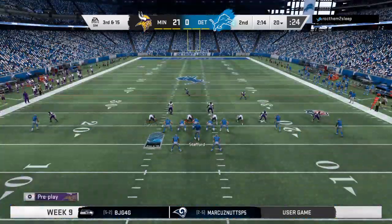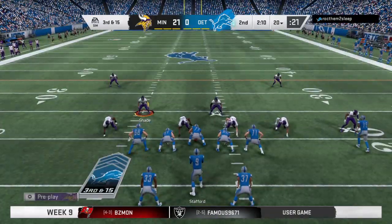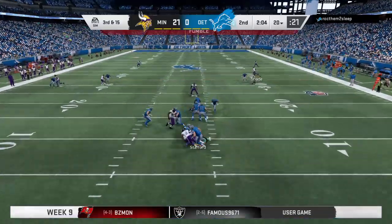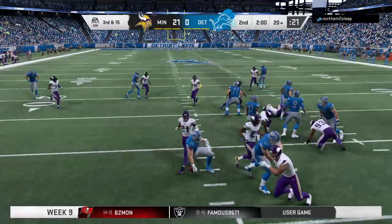Set. Blue 60. Watch the run. He's checking. Give me radar. Checking. Crash. Third and long. It's Stafford. Oh, a hit. He lost the football. Stafford puts it on the ground.